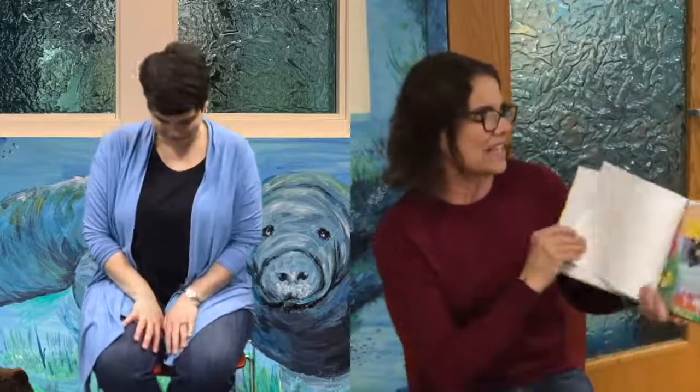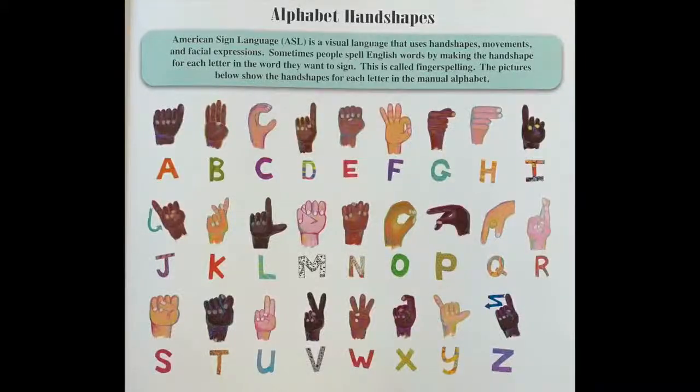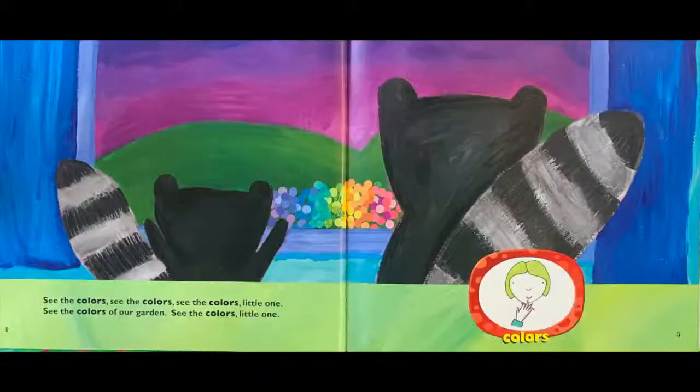Very good. All right, so Ms. Natalie's going to help with the signing of this while I read. All right, so see the colors. Ready? It also has this really nice alphabet hand shapes in the very beginning that we'll share with you later. Okay. So it starts out, see the colors.